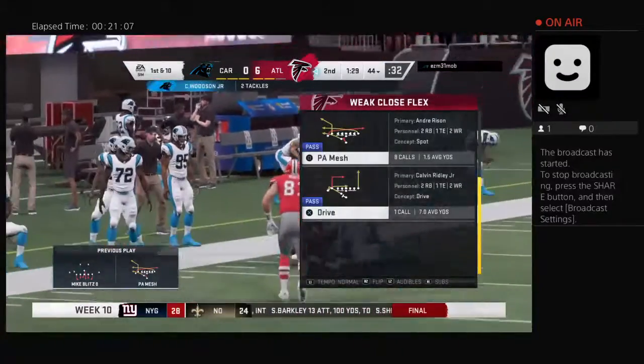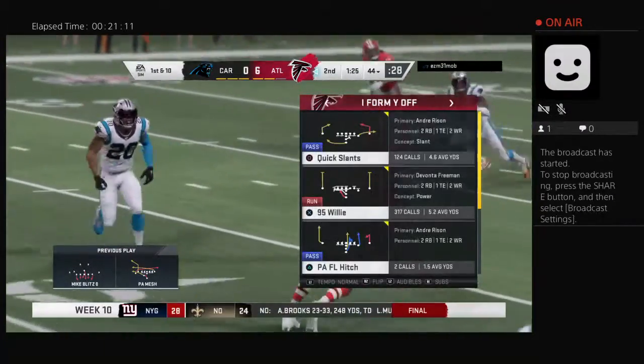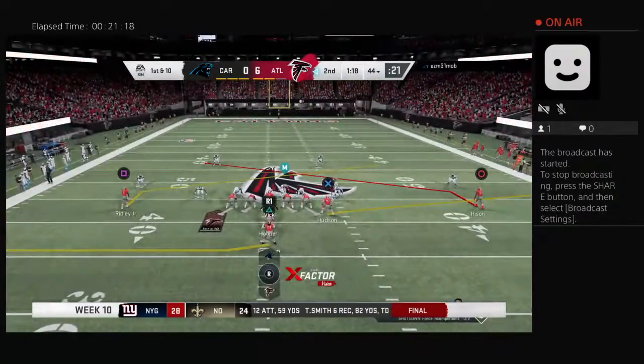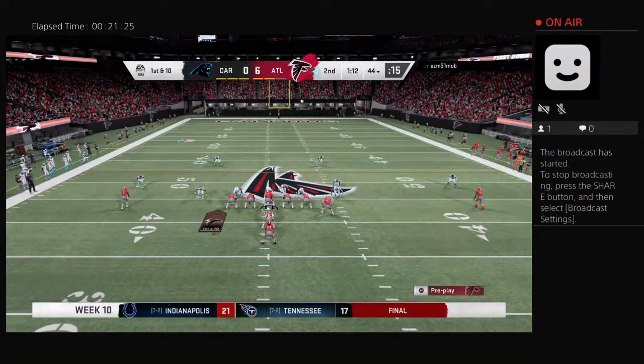That one goes for 24 yards. Took just one play to move all the way to the 44 as they try again on first down. 59 Mike, 59 Mike. Check, 59. It's our time, guys. It's our time.